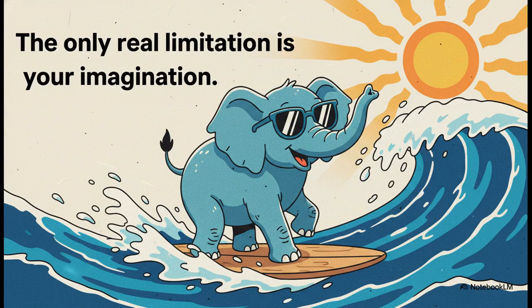Or how about this? An elephant catching a wave. It's totally absurd, right? It's silly. But it could be the perfect illustration for our kids' book, or just a poster that makes you smile. This just proves that the only real limit here is your own imagination. Seriously, if you can dream it up, you can probably make it.